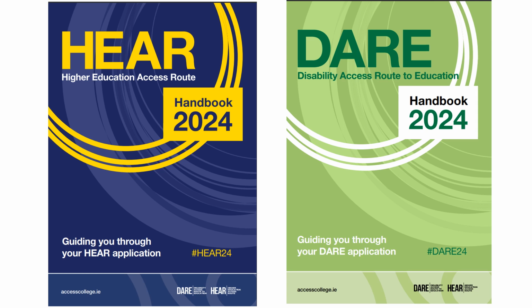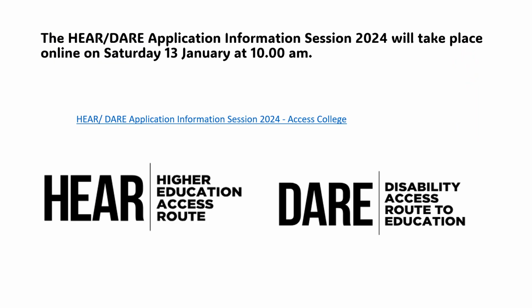So it depends on the overall number of places on a course, the number of reserved DARE places on the course, and the number of HEAR and DARE eligible applicants competing for these reserved places. So it's important to remember that an applicant, like all other applicants applying to college, needs to meet the minimum entry requirements before being considered for a HEAR or a DARE reduced points offer.